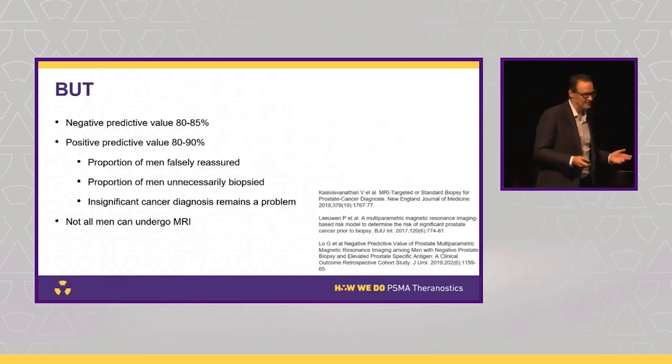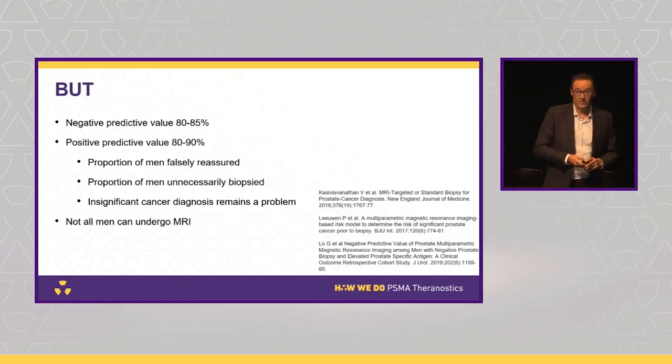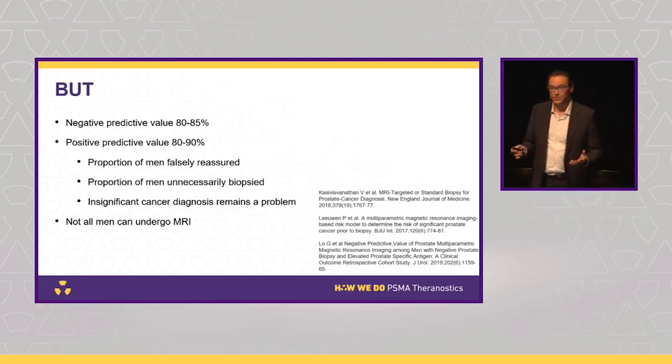But of course, it's not perfect. It doesn't pick up all cancers. You miss up to 1 in 5 significant cancers in men, depending on the trials you read, but that's certainly my experience. There's a lot of men that are still falsely reassured, a lot of men that are unnecessarily biopsied. And because of this, you still need to do template biopsies, and we still find more cancer than we need to find. So the diagnosis of insignificant disease remains a problem. And furthermore, we're in an age group where pacemakers and metallic implants are not that uncommon, and not all men can have an MRI.